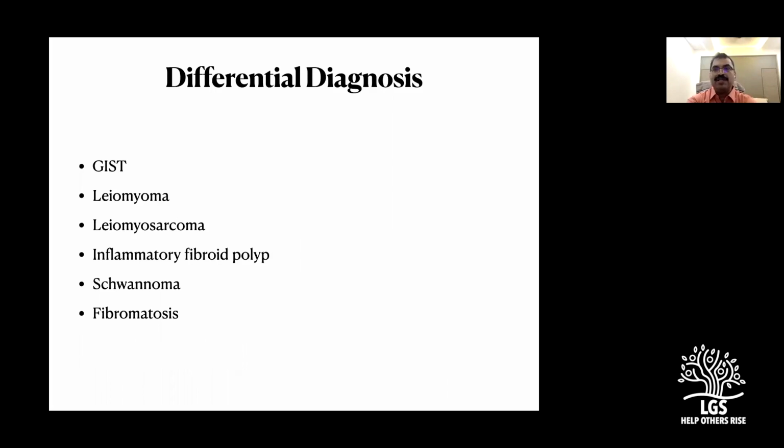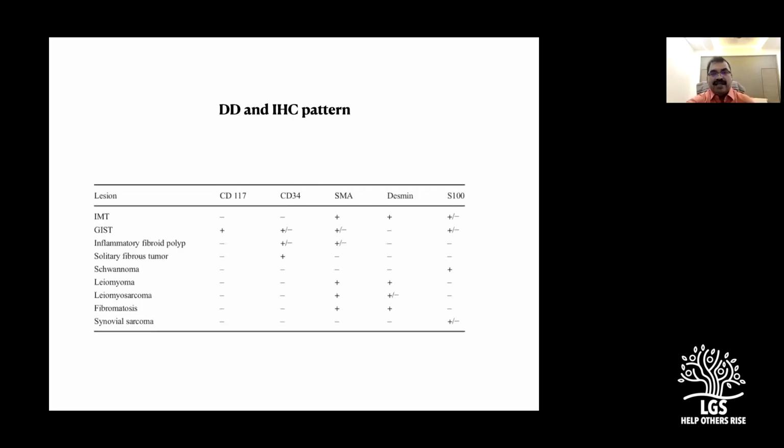So the differential diagnosis can be GIST. GIST is not usually seen in the bile duct. It may be seen in the distal bile duct or the ampullary region. Leiomyoma, leiomyosarcoma, these are all possible lesions in that site. It can be inflammatory fibroid polyp, or schwannoma, or fibromatosis. You can differentiate these tumors by immunohistochemistry. GIST will be CD117 positive, but in IMT CD117 will be negative. Around 50% of patients will have ALK1 positivity. We have not done it in our department.